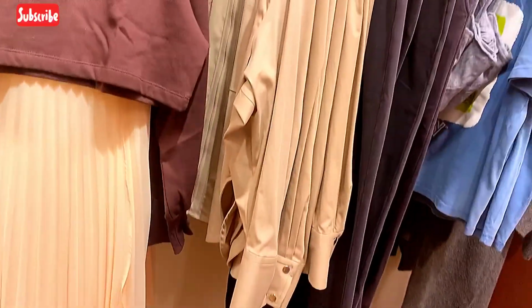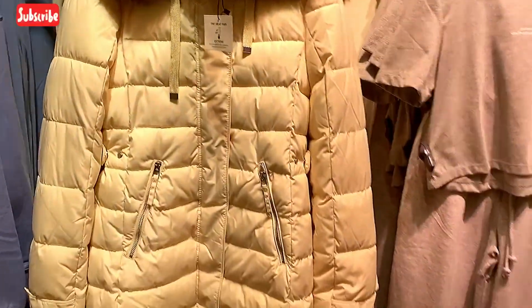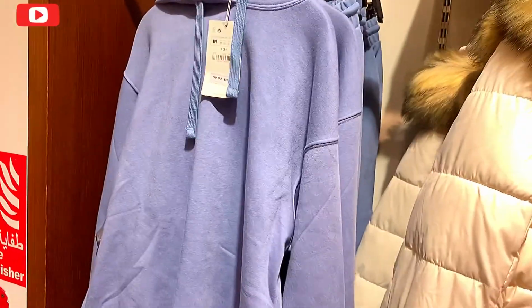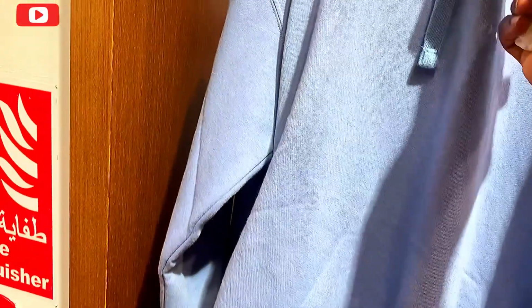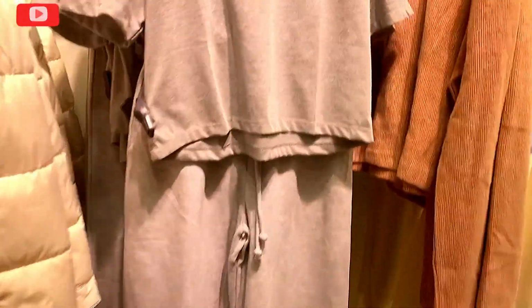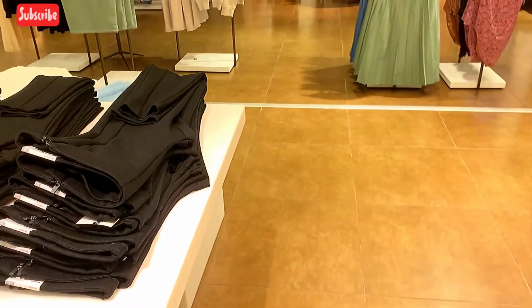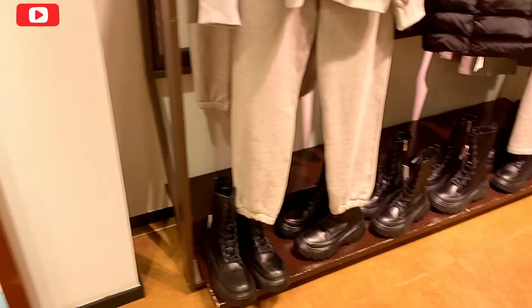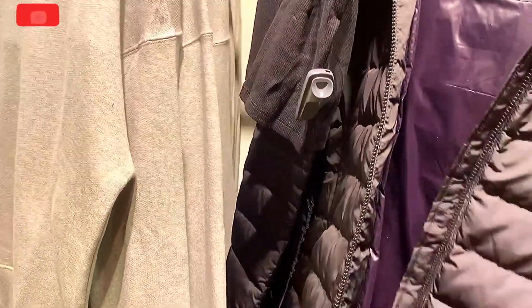Okay, so this is actually their January 2021 collection, and this is also your puffer jacket in another sweet color. All right, so this is the jogger set that comes in different colors. They also have different colors of joggers, which you'll be seeing later on in the video. And the puffer jacket also comes in black, I believe. Yes. All right, which is also an absolute favorite.